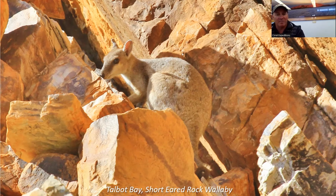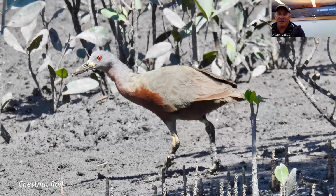Right, here we go, the Chestnut Rail. All right, not the most pretty bird, but if you're an ornithologist, a birder, a bird nerd, this guy's really high up on your list because he's endemic only to this area. Oh, wow.